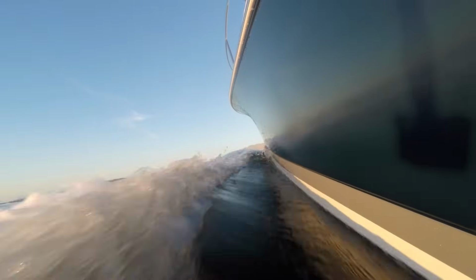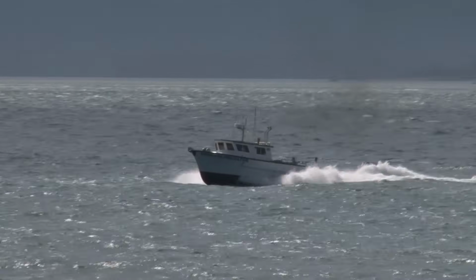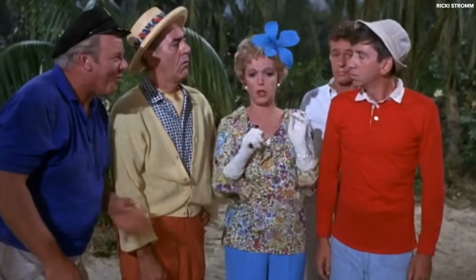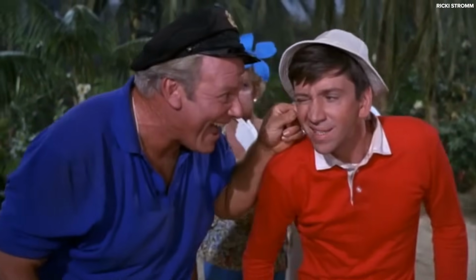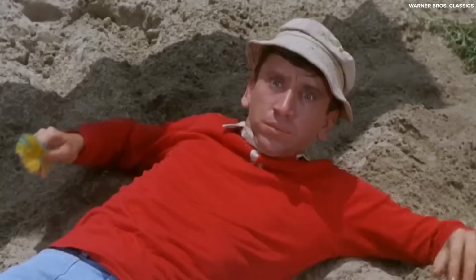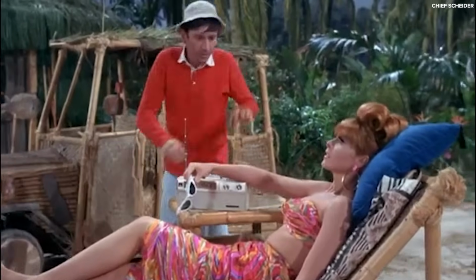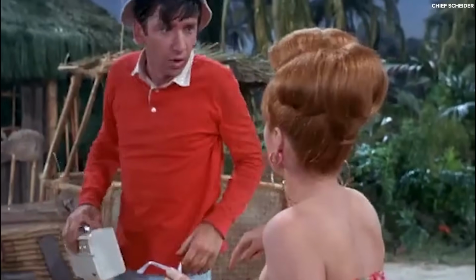So, what happened? Did they swap boats mid-storm? Did the Minnow evolve like a Pokemon into something sturdier before sinking? Or was the continuity guy just on his lunch break that day? The most likely answer is simple. They used stock storm footage and paired it with actual shots of the rented Minnow, assuming no one would notice. But 60 years later, here we are.